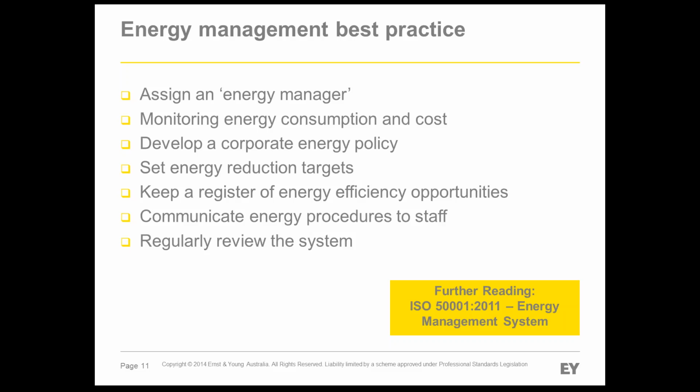And it's really important that you communicate the energy procedures to staff so that they can follow the correct procedures on site and optimise the efficiency there. And then regularly reviewing the system ensures that your energy savings continue to be realised into the future.